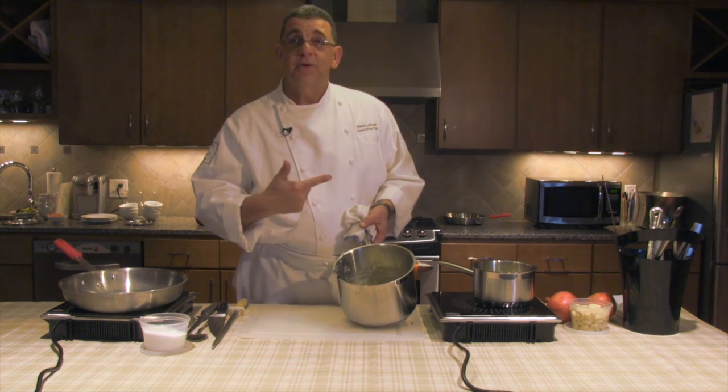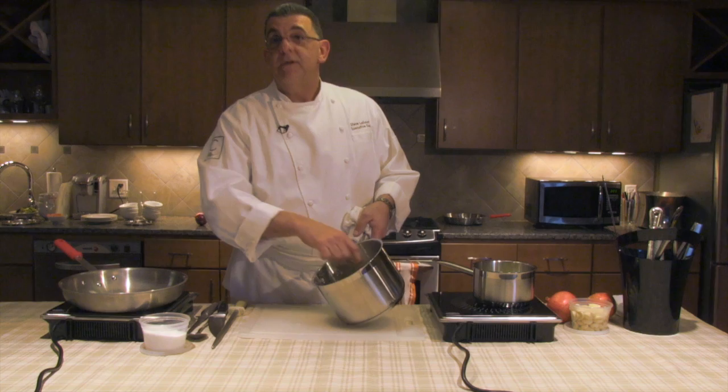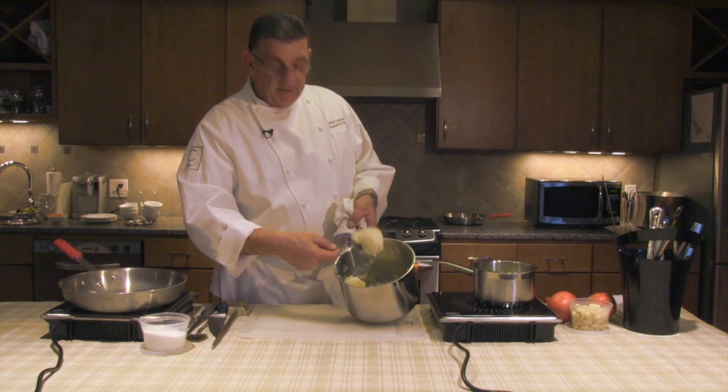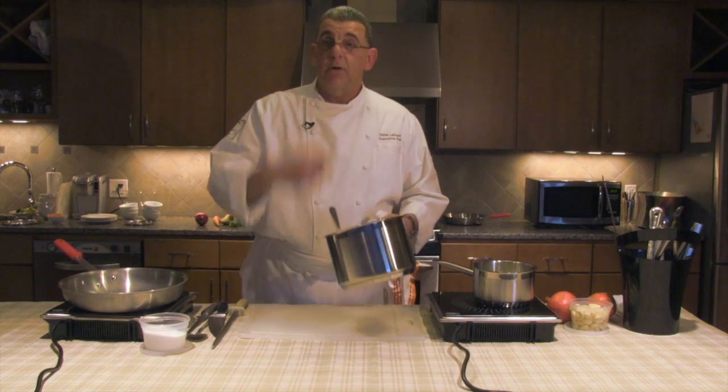So if you ever try to do it in a food processor for mashed potatoes, I guarantee you they're going to come out like glue. Where these are nice and fluffy, they haven't got a lump in them, smooth as silk. And I'm going to go eat these right now.